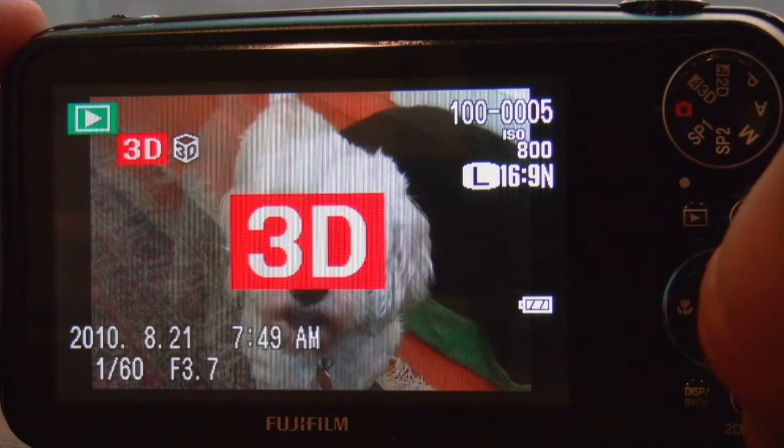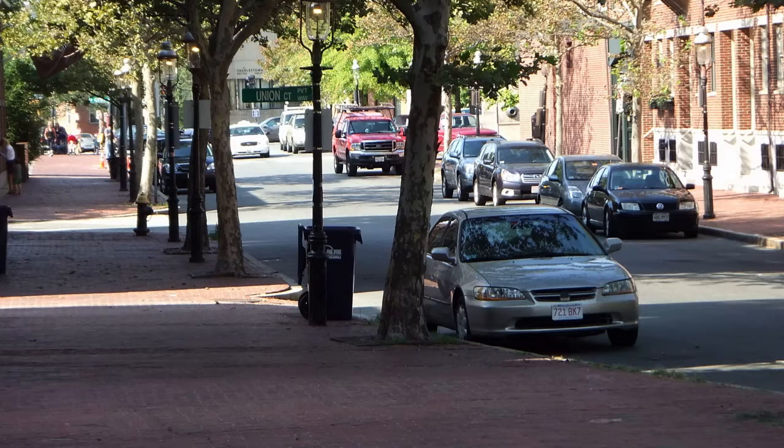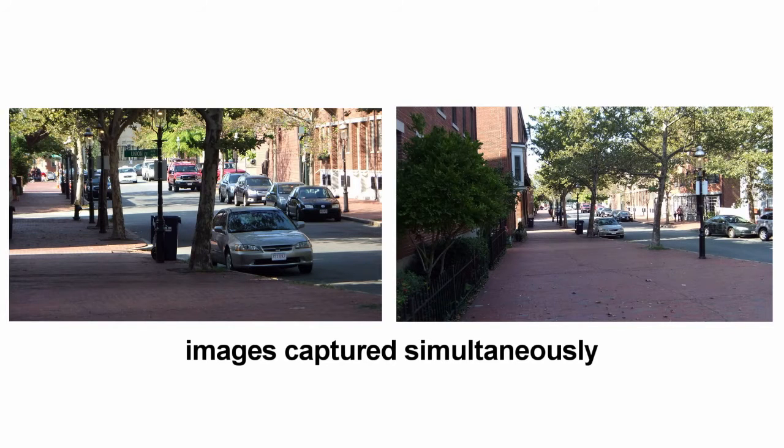Another benefit to having two lenses, as this camera does, it has two 10 megapixel lenses, is when you're taking 2D shots, there's a special mode you can use that will take a far away picture with one of the lenses and let you zoom in with the other lens. You can also use this mode to shoot black and white or color, different shutter speeds, that kind of stuff.